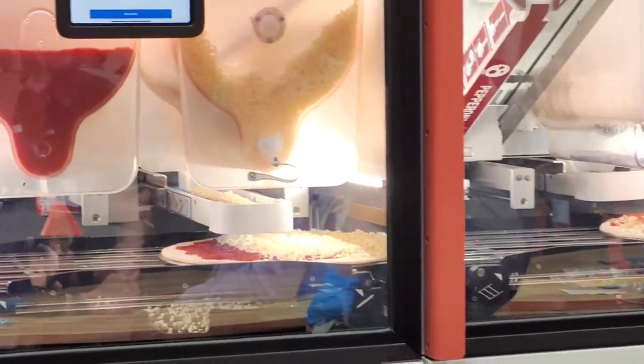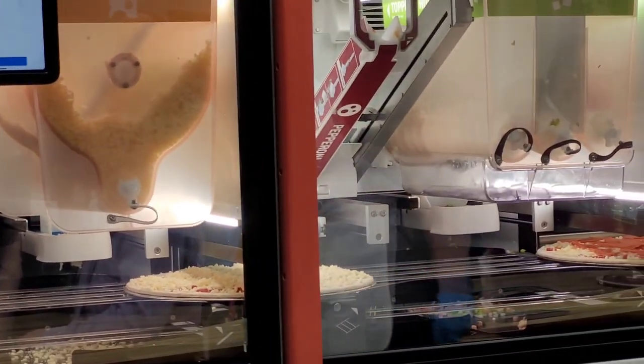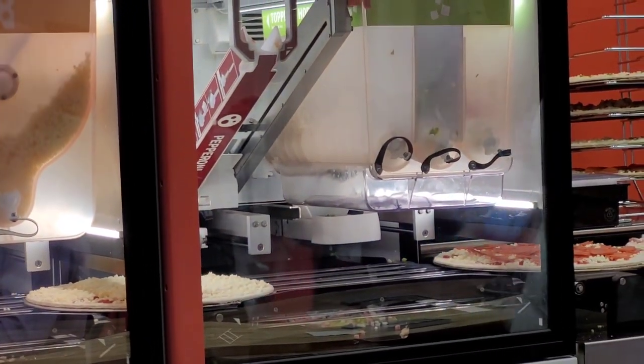Standard cheese are 7 and 8. Or we go down on regular. It's 7 ounces on regular, and the cheese.